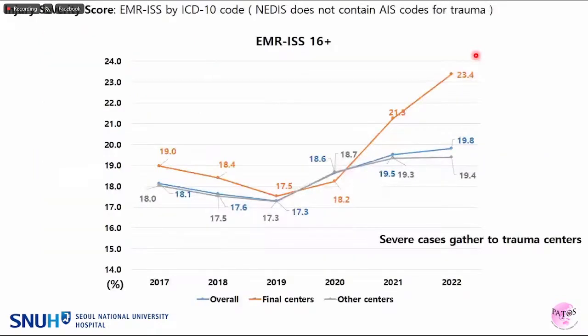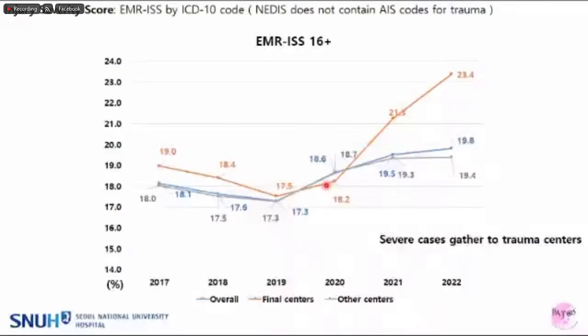This shows the graph for the percentage of patients with injury severity score 16 or over, which is calculated by ICD-10 diagnostic code. And after the program, around 2020, it seems that the severe cases are going steeply higher in the final centers. So it means the severe cases gather in the 4 trauma centers.